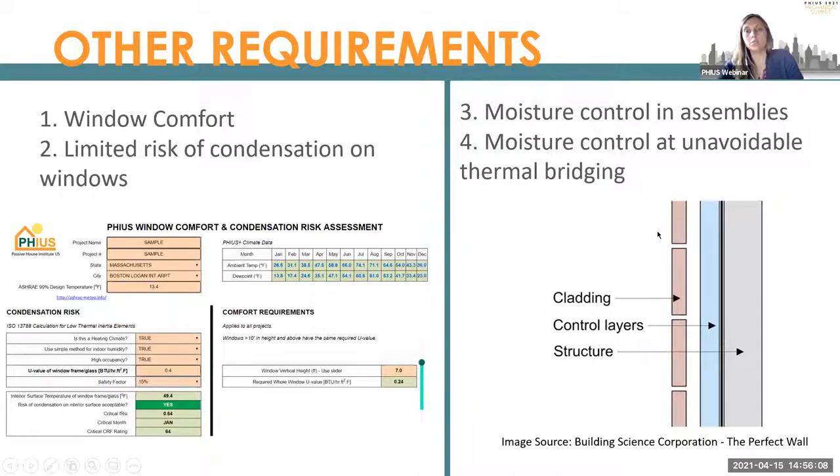And then we have moisture control in assemblies and moisture control at unavoidable thermal bridging. So this is about the opaque assemblies. The first is to look at the vapor profile of the building. The image below shows the perfect wall from the Building Science Corporation. If you can follow this, follow it.